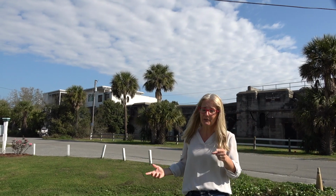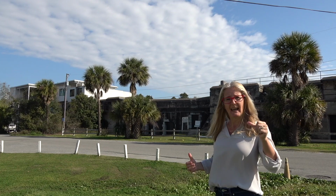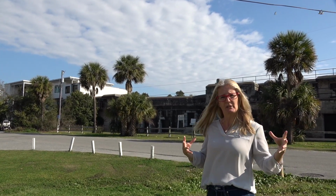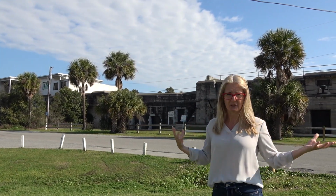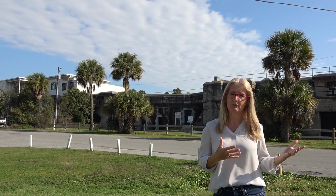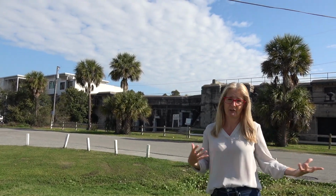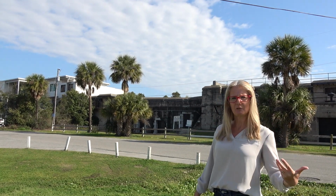Also today, this site is used as a safe haven during storms. So if you're on the island and you don't have a house to go back to or something like that, and a storm's rolling in, this is one of four places on the island that you could go to for safety and security during the storm. So it just seems like it keeps getting used for important things.